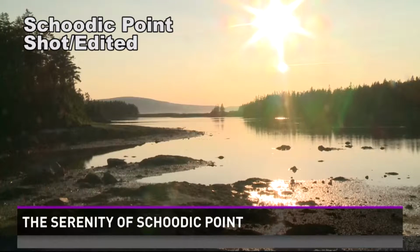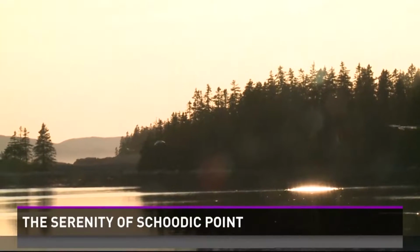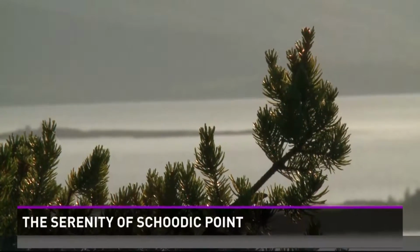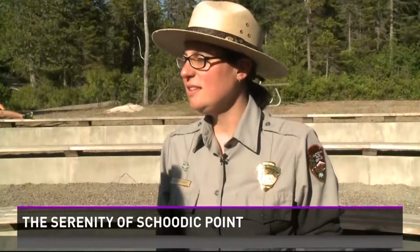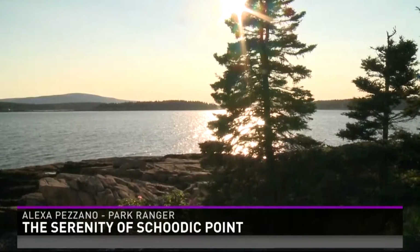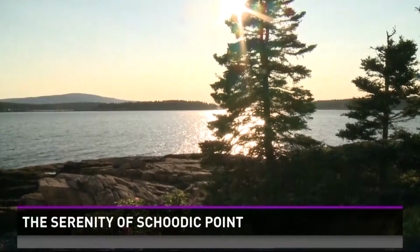The serenity is what first strikes you. This part of Acadia National Park is clearly a road less traveled. And it's a different experience. It is a little bit more quiet, and folks looking for that quieter, more isolated experience tend to be drawn more here than to Bar Harbor.